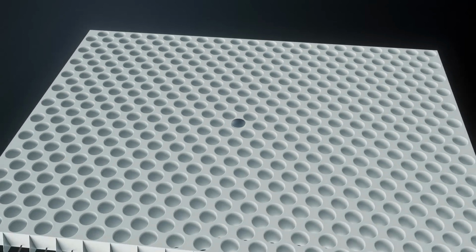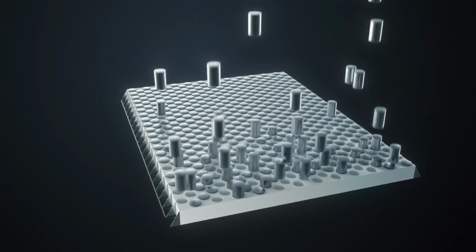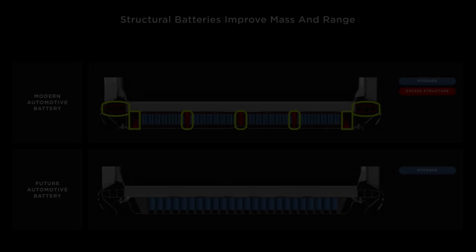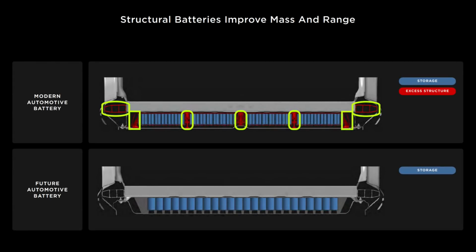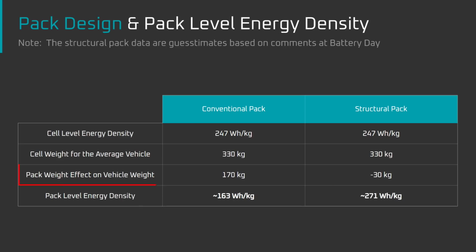Finally, the structural battery pack. The structural battery pack bonds the 4680 cells into the pack in a way that has the cells pulling double duty. The cells are no longer carried like cargo. They become the structural floor pan of the vehicle, cutting out 200 kilograms of excess steel that would normally be adding cost and decreasing range.